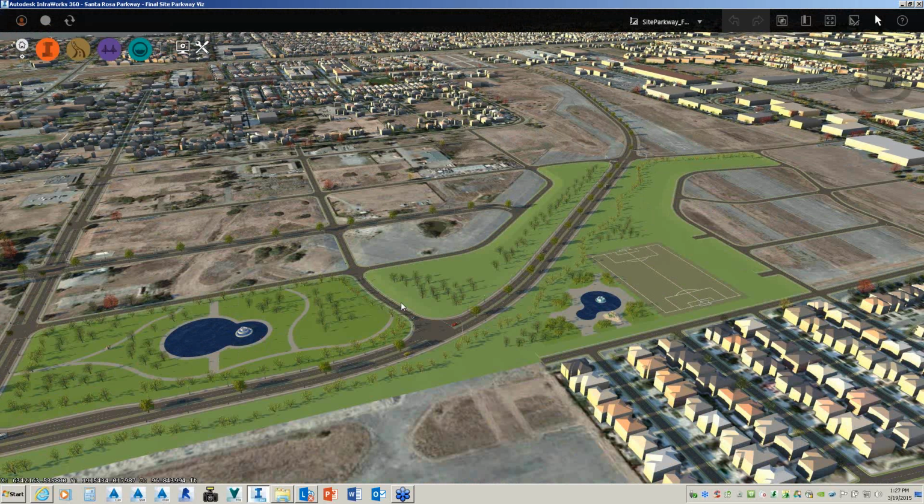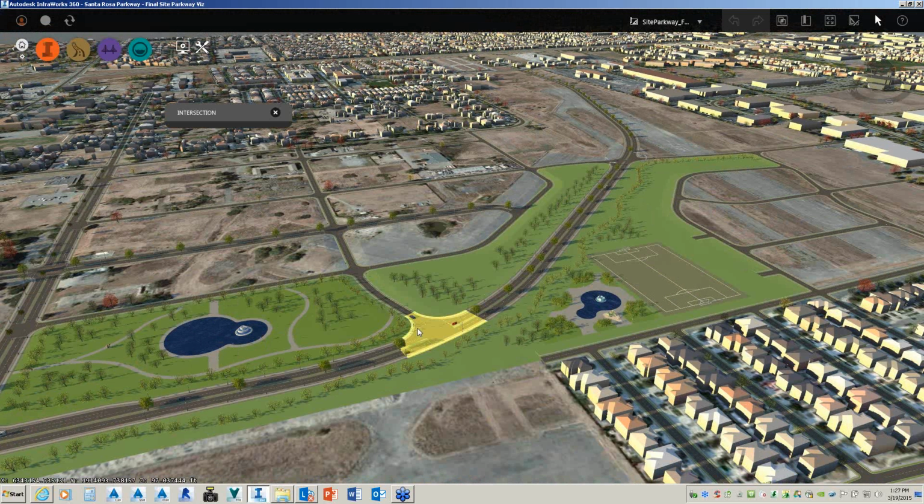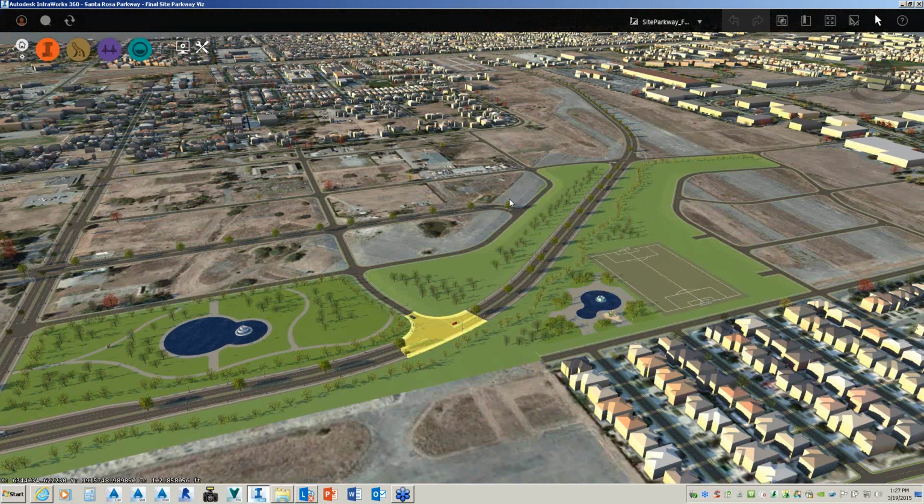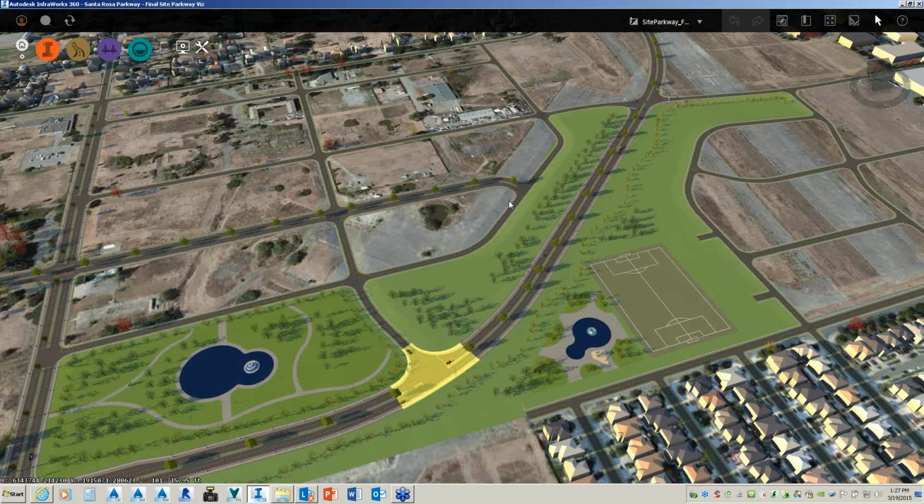But here, now I want the ability to kind of look at what I have created here in terms of my intersection. So if I pick on that, it's going to bring up a palette in reference to the type of vehicle that you can drive through this intersection. So right now it's an SU40 vehicle. I'm just going to make this a little bit bigger here. And I'll scroll down just a little bit. So we have this intersection based upon AASHTO standards, and then we have also a design vehicle for that intersection. So let me just clean this up real quick. So let me move up here a little bit closer.